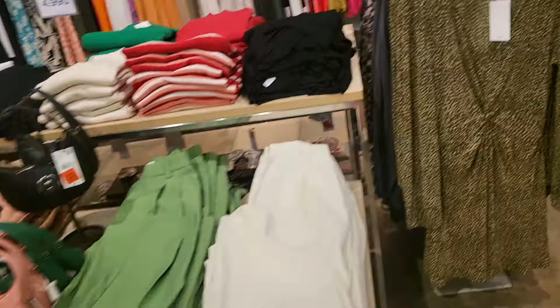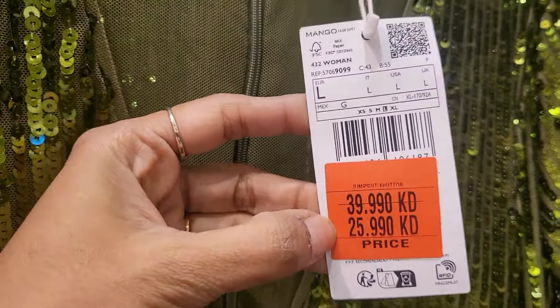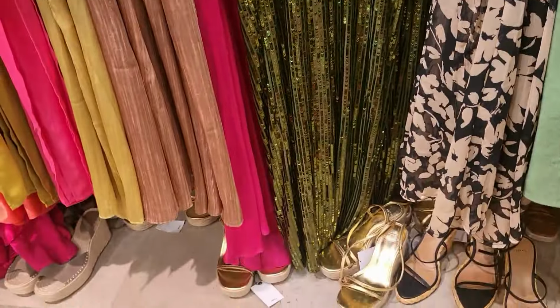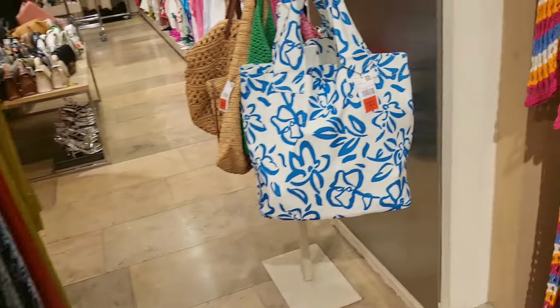Some Christmassy dresses. I got the same dress. I'm not sure, I think I got it on sale in December. I have the same dress. Some long dresses. This is really nice. This design has been going on since summer. I bought it when I went to Bali. I bought it in full price. Now it's on sale.